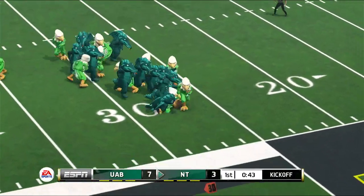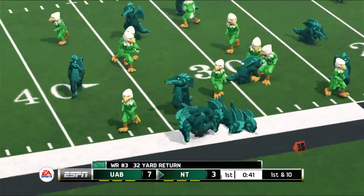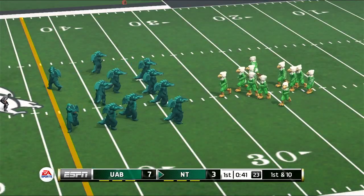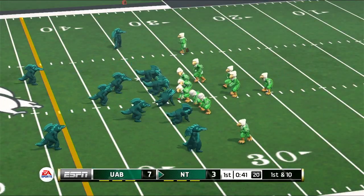He'll return it from the 1. They'll bring him down at the 33-yard line. And while they are behind, they know they can knot things up in a heartbeat. It's way too early to change your game plan.